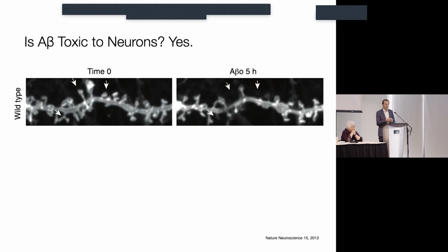And what you can see here is, the picture on the left and the picture on the right is the same segment, but can you see on the right that some of those little spines are gone? So that's after you apply amyloid or A beta onto that culture. So it becomes toxic and you lose dendritic spines, you lose contact points. And as this goes on over time, we think it impacts how you retrieve memories, it impacts how you encode memories, it impacts everything.